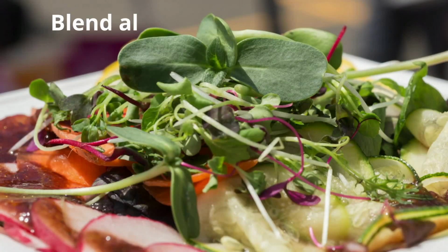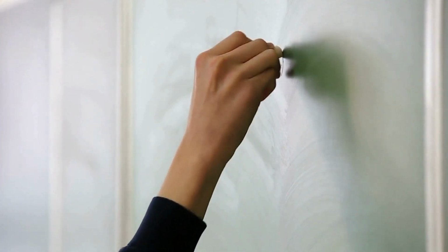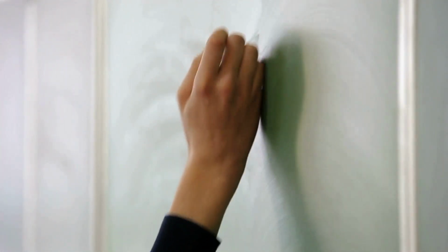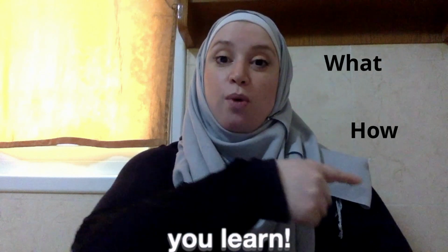Now blend all the previous ingredients with patience. Patience and allowing for mistakes as you study will help you grow in learning and understanding. The focus of our learning from what we need to learn to how we need to learn, we can understand why we need to learn it.